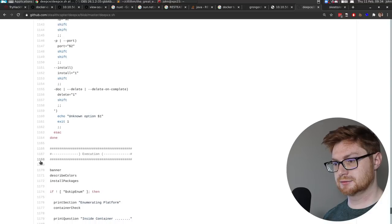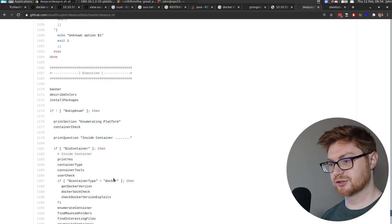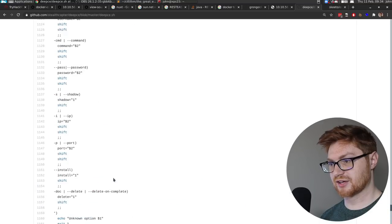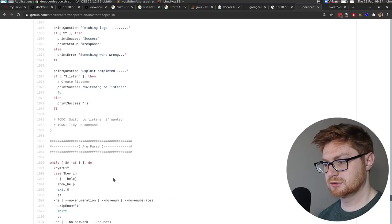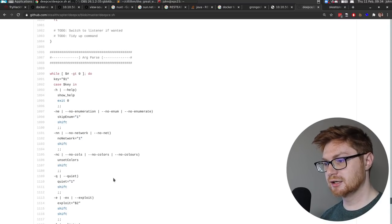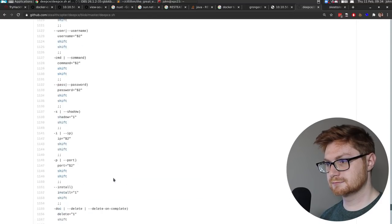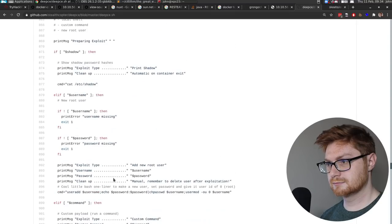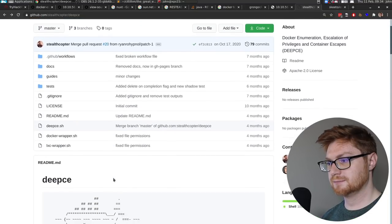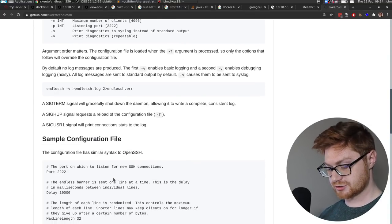I mean, I don't want to install packages, primarily because I can't. Oh, you can use no network. Okay. This looks possible, but I still don't know if any of these are privileged containers.